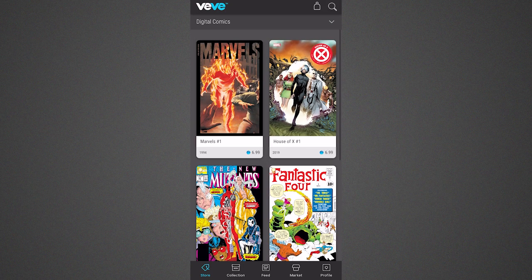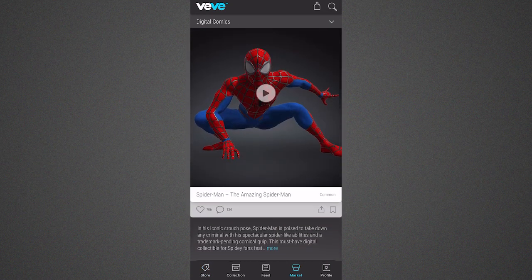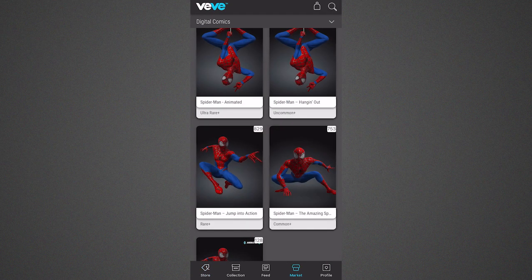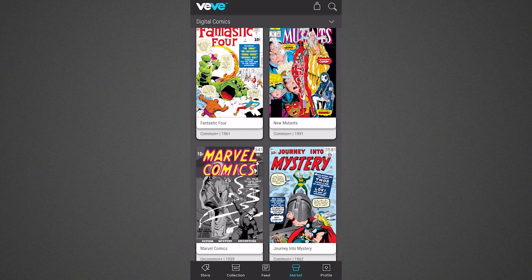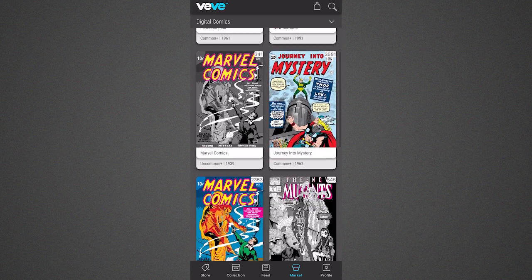So if I want to buy these, just like the digital collectibles, I'm going to head to the market tab. And let's back out to the main market here. All right, so at the top of the page, the second button to the right says comics. So I'm going to click on this comics button. And this is going to show me every single comic that I can buy.